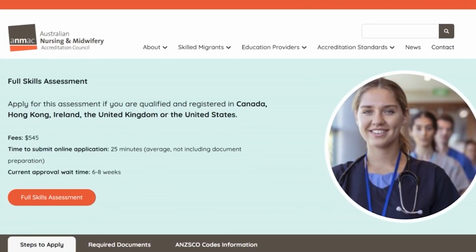Hello, nurses and midwives. If you are dreaming of migrating to Australia and you want to come and work as a nurse or midwife, there is a crucial step that you need to be aware of. That is the ANMAC skills assessment. This is part of your gateway to proving that your nursing or midwifery qualifications meet the Australian standards. And without it, your migration journey will hit a major roadblock.